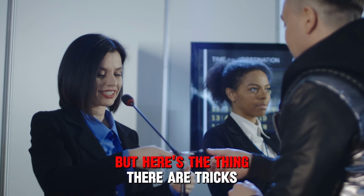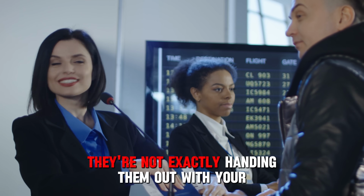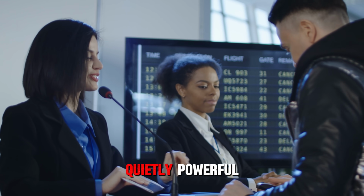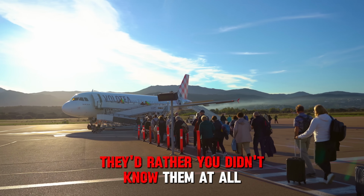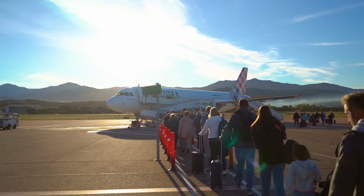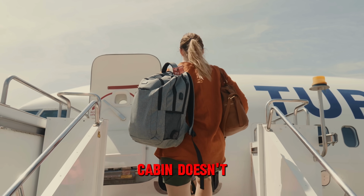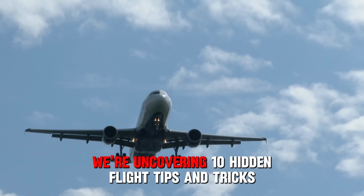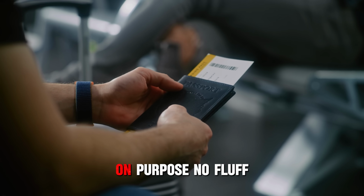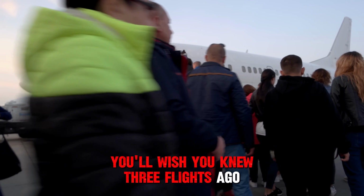But here's the thing. There are tricks. Good ones. And airlines? They're not exactly handing them out with your pretzels. In fact, some of these hacks are so quietly powerful, they'd rather you didn't know them at all. Because once you do, you'll start packing differently, sitting differently, even boarding the plane like you know something the rest of the cabin doesn't. So today, we're uncovering 10 hidden flight tips and tricks that airlines are keeping quiet about, on purpose. No fluff. These are the kind of tips you'll wish you knew 3 flights ago.